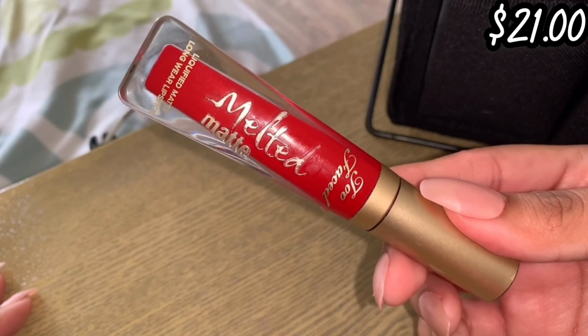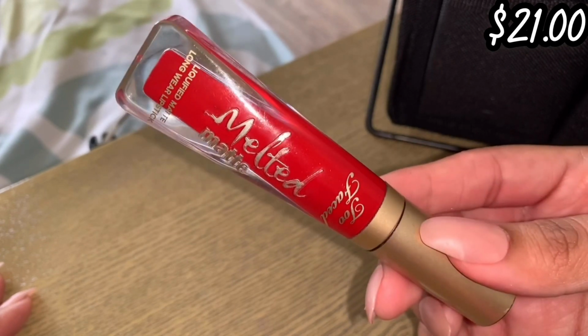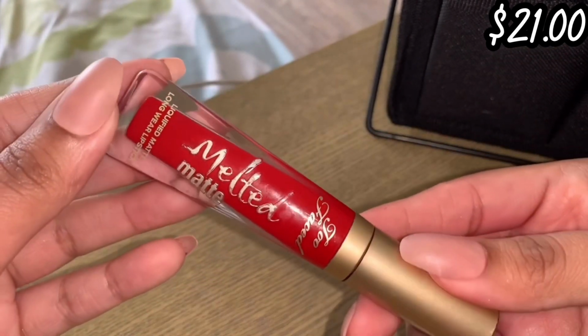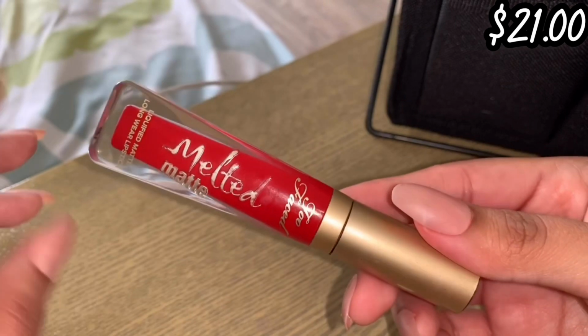It's not the best for a long day's wear, but for a short amount of time, they're not drying. They're just very creamy. So I would say don't apply a lot. It's just so pigmented, and I love them. I feel like they make my lips look good. I don't know what it is about the formula, but I'm keeping all of my Too Faced ones.